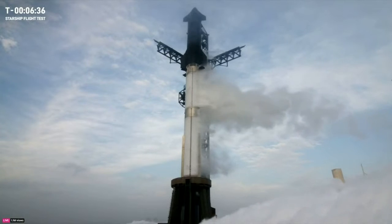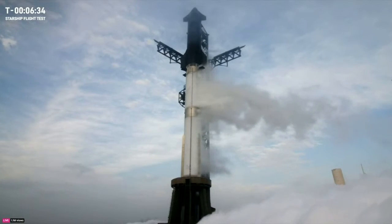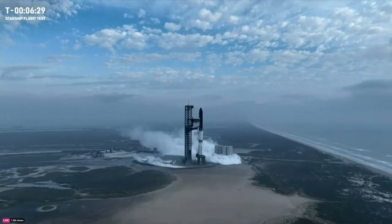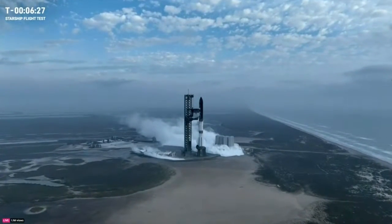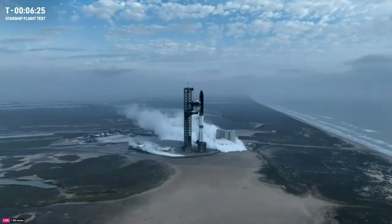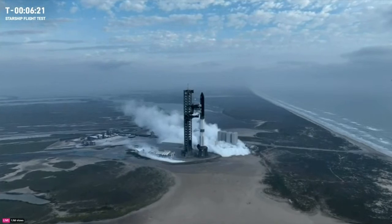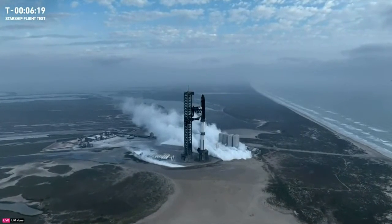Exactly. One of the examples that we love to talk about is the Dragon capsule, like the one located behind Shiva and I here on the mezzanine. Originally, it was not designed to be reusable.